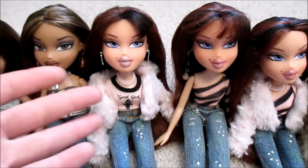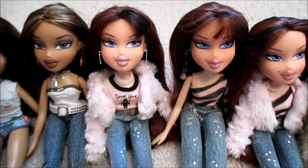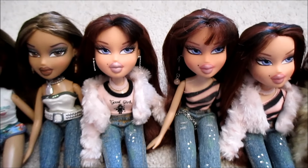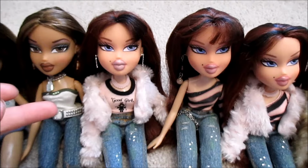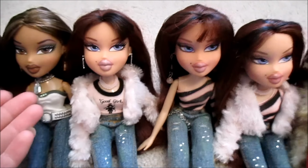But when I first saw the lot, I spotted Phoebe and Roxy, and I knew that they were the original twins, and I'd always wanted them growing up. I was a huge fan of sister sets, and they were the Bratz version of Mary-Kate and Ashley. So I picked out this Phoebe and Roxy, who you'll meet in a few minutes, and they were really, really special to me.